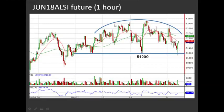But there is evidence of a big rounding top type of pattern here. So I won't be all that surprised if we see the market rally up and then falter and make another lower high, and then perhaps have another attempt at 51,200 and maybe even a breakdown below that area. The significance of something like a rounding top is that generally the market is rolling over and heading weaker. That's often the way we see it.